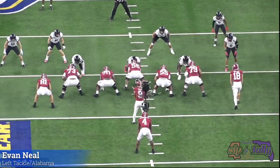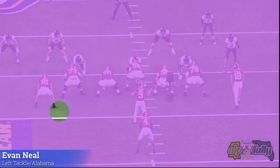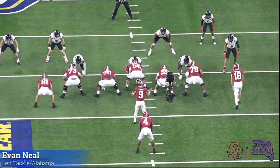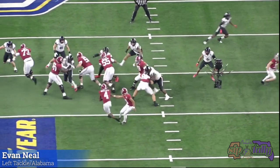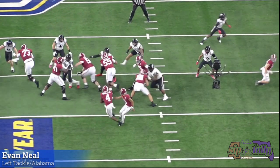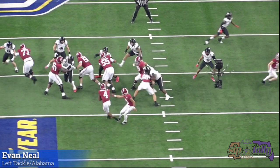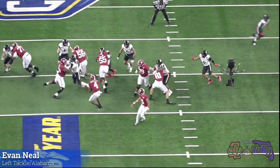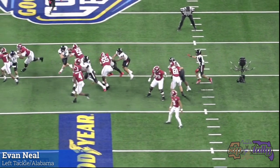Let's see it from the backside. 73 again, left tackle, right there. Yeah, that's a linebacker. 13 is a linebacker. No crossover steps. That's what I want to see. Watch the no crossover steps. Everything straight run. Still hasn't crossed over. Got his hands in decent placement.